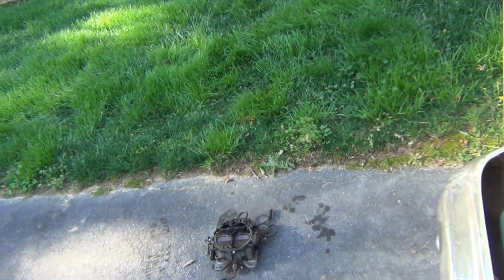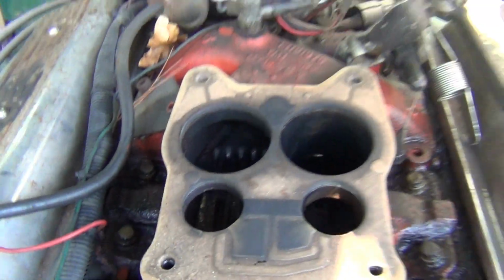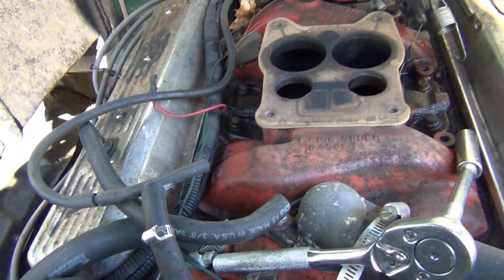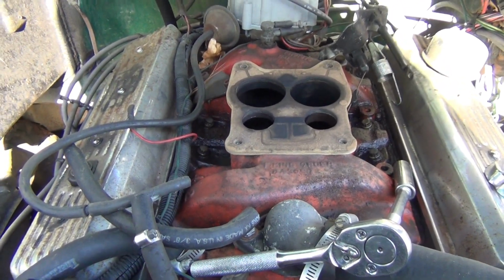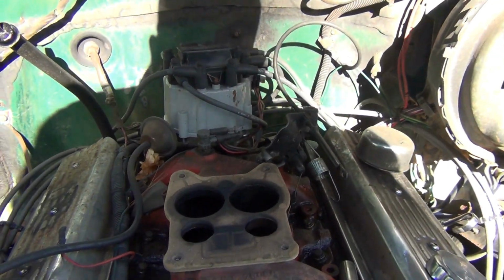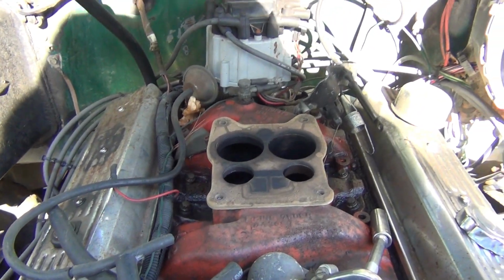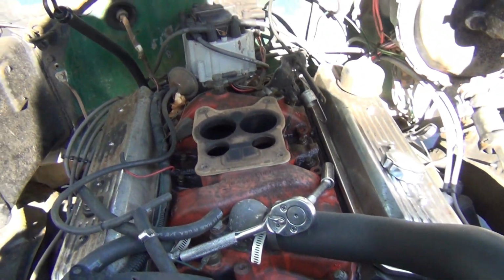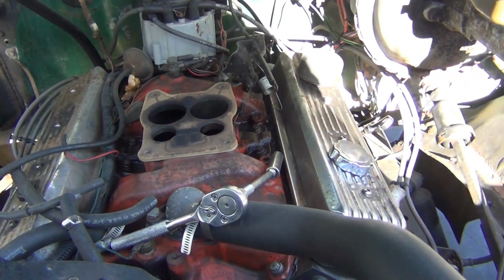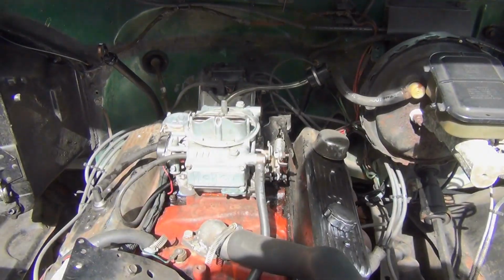The quadrijet that was on it is acting crazy and leaking and everything else. You can see down in there. But it's got the stock intake on it. The aluminum intake would help it a bunch. But, man, I absolutely love this thing. It's so cool. But I built a 600, gonna slap that on there. Fire it up, dial it in, adjust the timing curve, and just make sure she's running good.